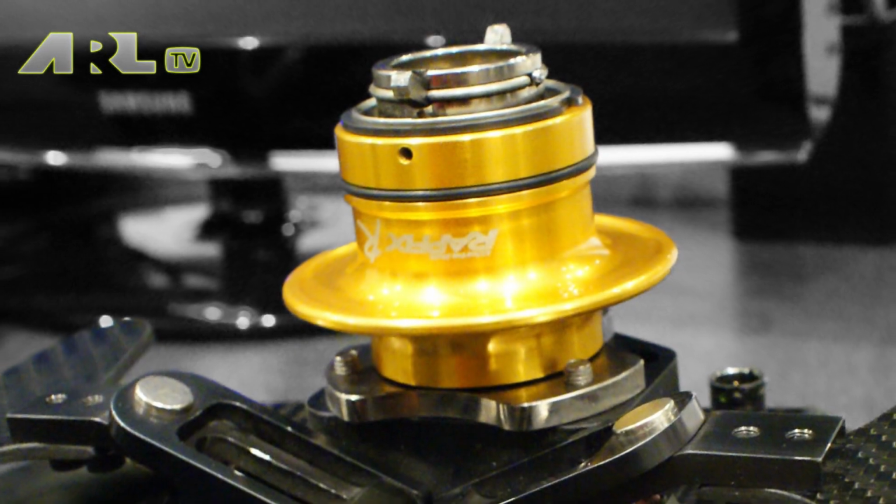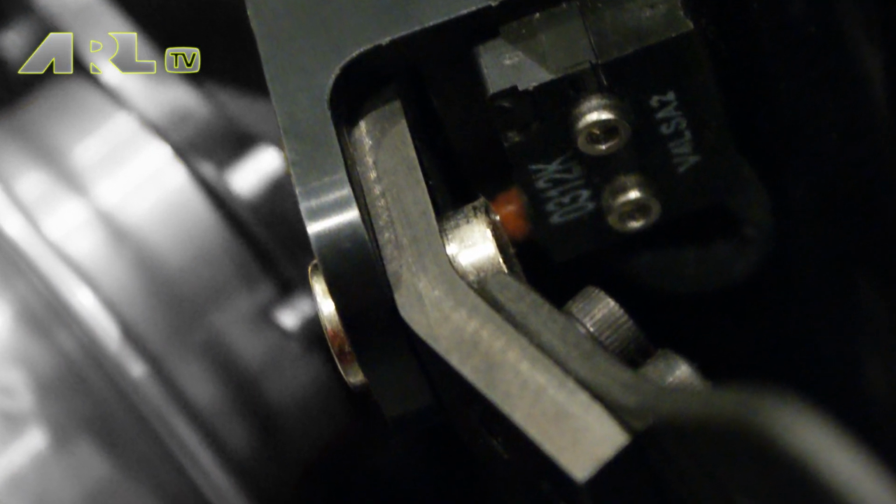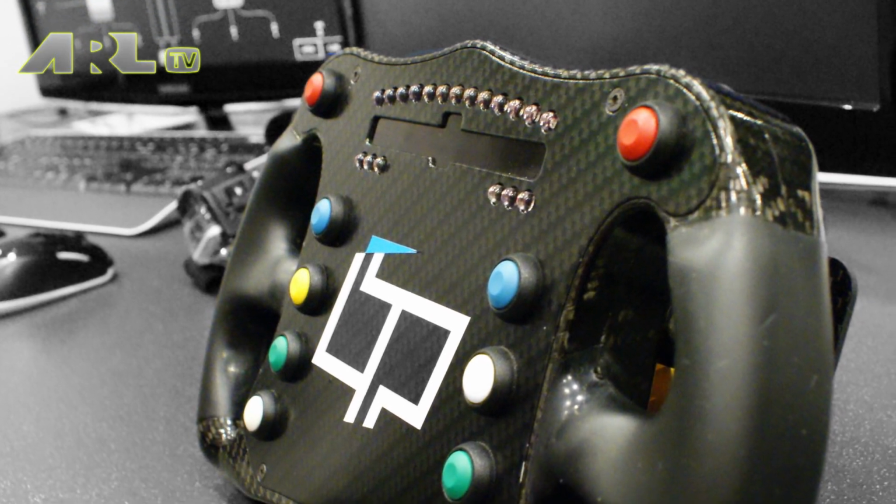It was interesting actually examining the shifters that Base Performance use. See some close-ups of it now. The feeling that you had in the shifters was actually just from magnets, and magnets like those are used on quite a few race shifters.